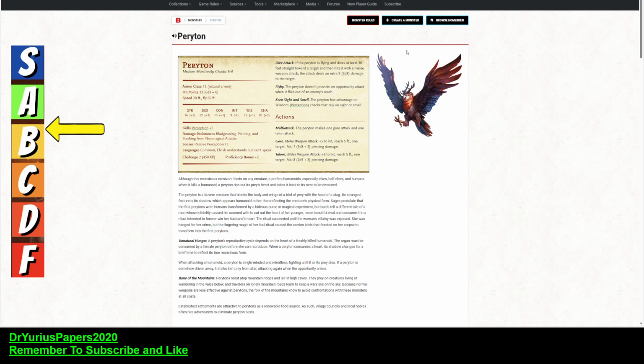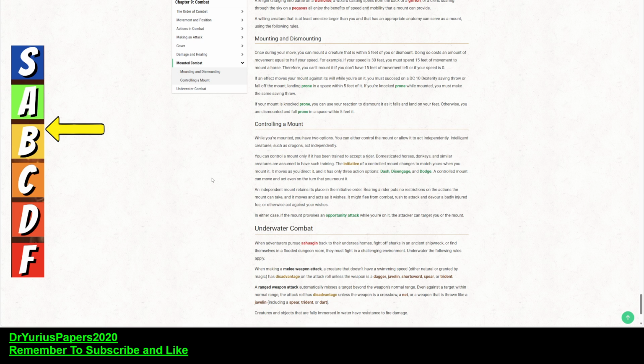Okay, so what do I keep talking about with this mounted combat stuff? A knight charging into battle on a warhorse, a wizard casting spells from the back of a griffin, and so on. So it's got to be at least one size larger than you. These are all large. Griffin is large. Once during your move, you can mount a creature that is within 5 feet. So that's getting on top of it. Doing so costs an amount of movement equal to half your speed. If your mount's knocked prone, you can use your reaction to dismount.